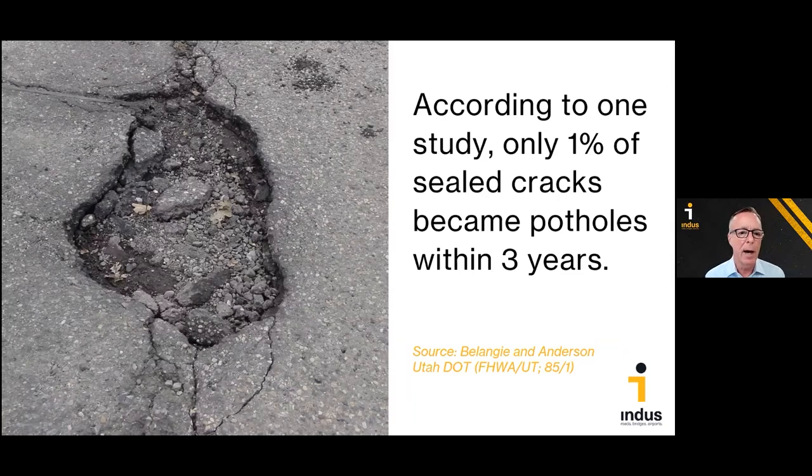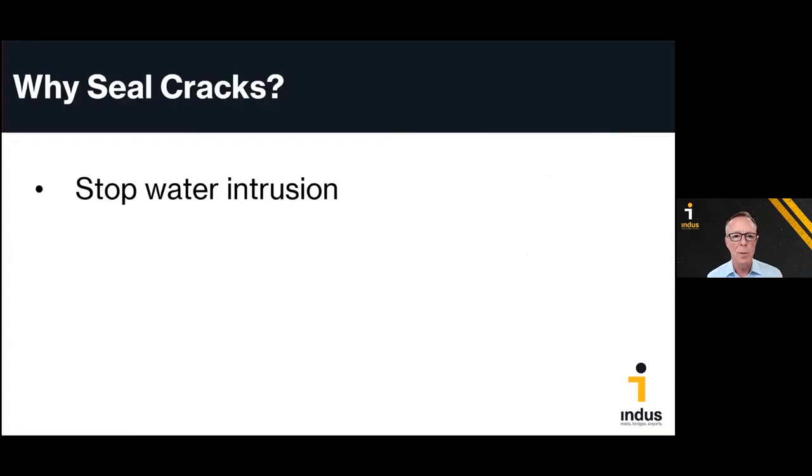But I think unequivocally, we can say, if you want to reduce the amount of potholes in your community, you should have an aggressive and regularly recurring crack sealing program. So that's the first reason why we crack seal. Pretty obvious. I think it's fairly self-intuitive.